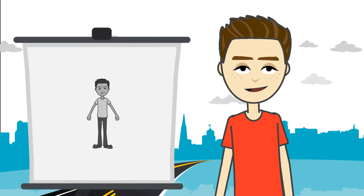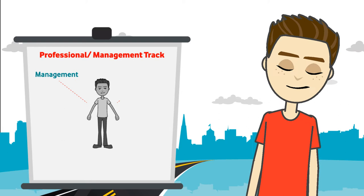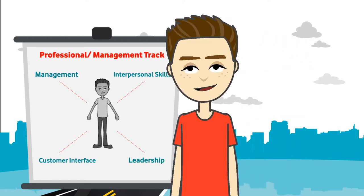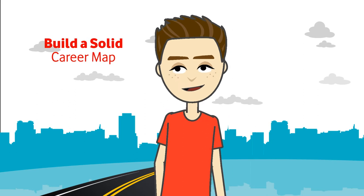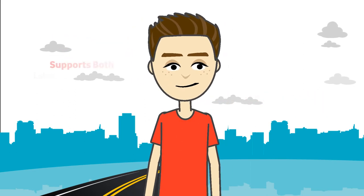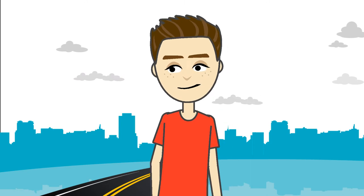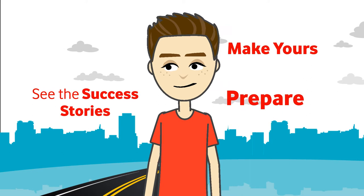Professional management track. If you have strong interpersonal skills and want to become an operations manager in customer operations or manage teams in technology, we defined all the skills and competencies you will need for all roles, so you can build a solid career map and assess your capabilities versus the desired ones you want to acquire. This track supports both lateral moves and higher roles. After you choose the track wisely, plan, prepare, see the success stories and make yours.